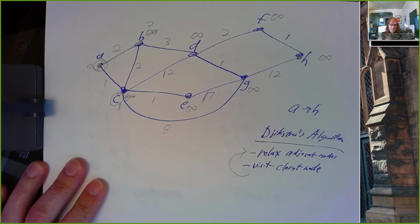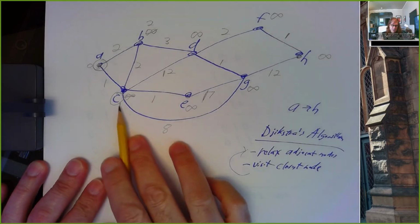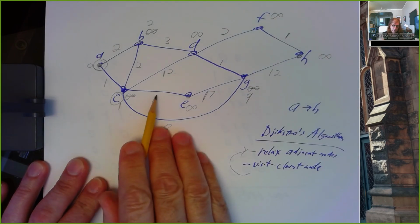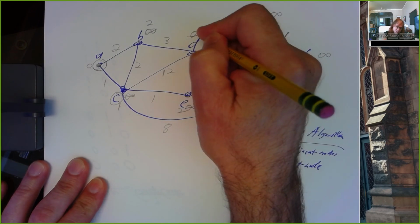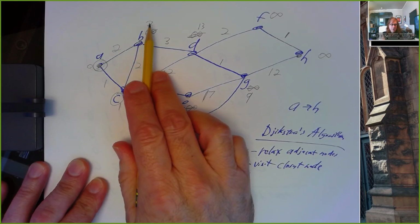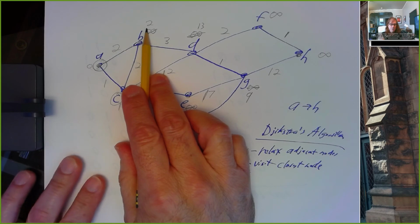So now we're going to relax everything that's adjacent to C. C is a distance of 1 from the start. 1 plus 8 is 9. That's better than infinity. 1 plus 1 is 2. Well, that's better than infinity. 1 plus 12 is 13. That's better than infinity. 1 plus 2 is 3. 3 is not better than 2, so I'm not going to change that distance. I'm never going to make this a larger number.